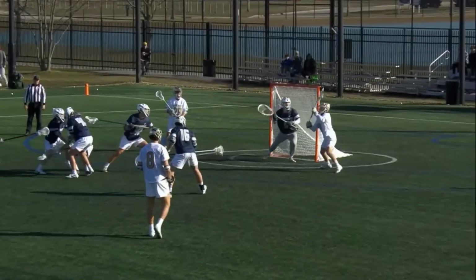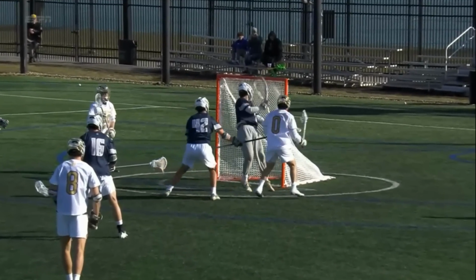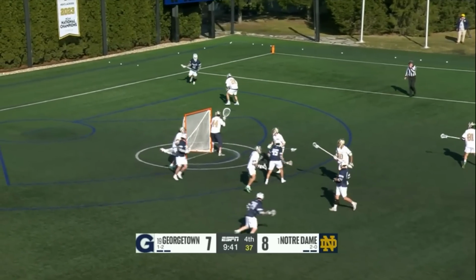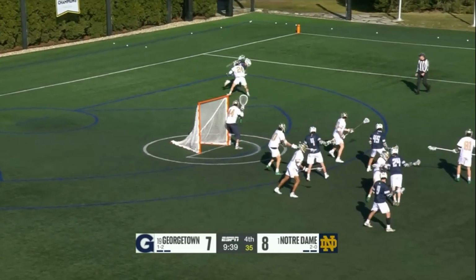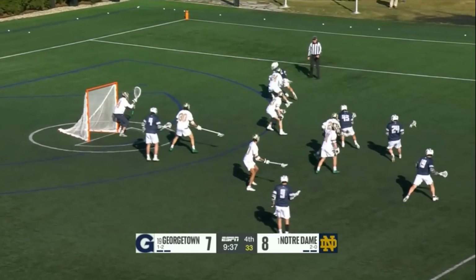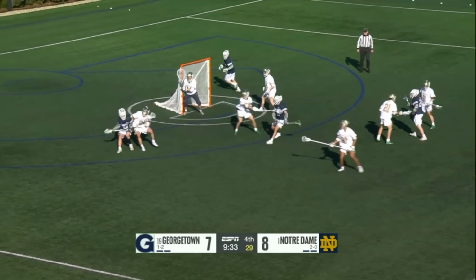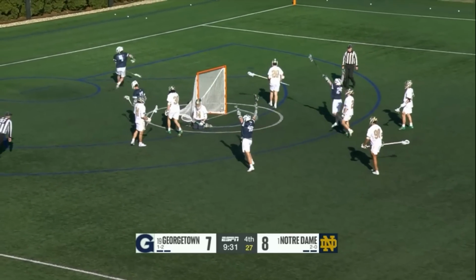Jake Taylor's played an incredible game. Puts that ball right on the stick, dip and dunk, turn and rake. Still plenty of time on this shot clock at 35 seconds, so no reason for Carroll to hurry. Spins back, shoots and scores!